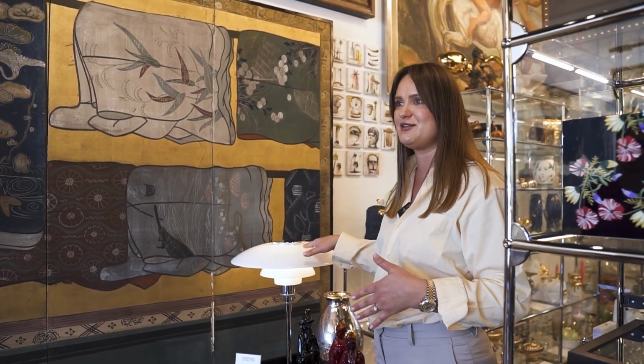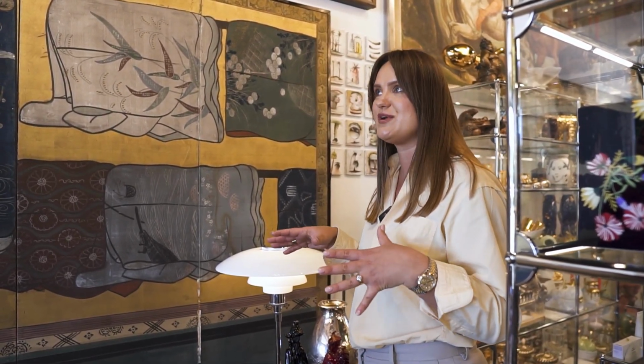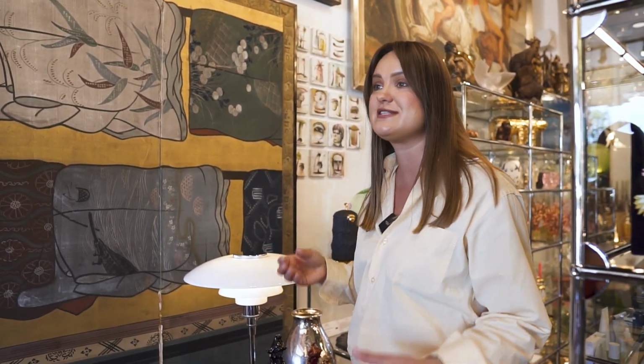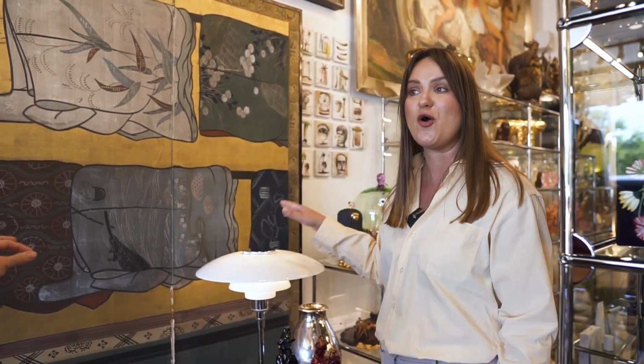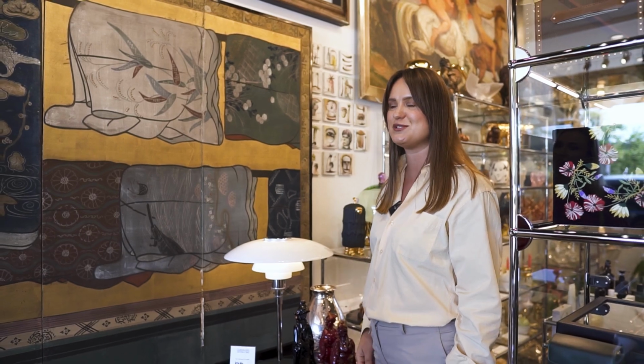Today we're looking at that and we see it in IKEA and in many other places, but they were not existent before. So they were one of the first ones. And obviously Danish quality. I mean, I see the details. Yes. Look at the chrome. Chrome is in now. So whatever you get in chrome, that's a good piece to put in the house now.